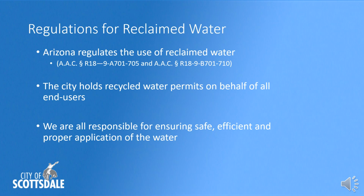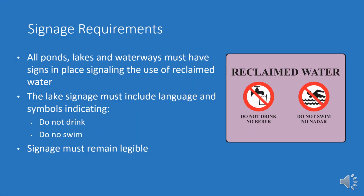These regulations can be found in the Arizona Administrative Code. For the sake of ease, the city holds the necessary permits on behalf of end users. All monitoring, reporting, and other permit requirements are managed by city staff. However, we all share the responsibility of following the regulations, ensuring that water is applied safely and within guidelines. Let's get started by first looking at what the regulations say about signage requirements.